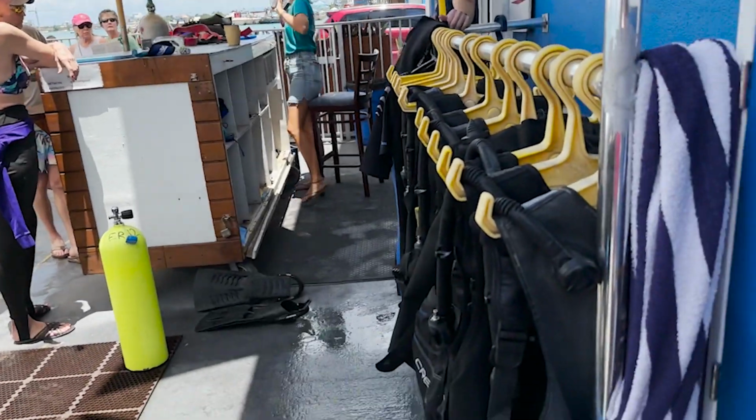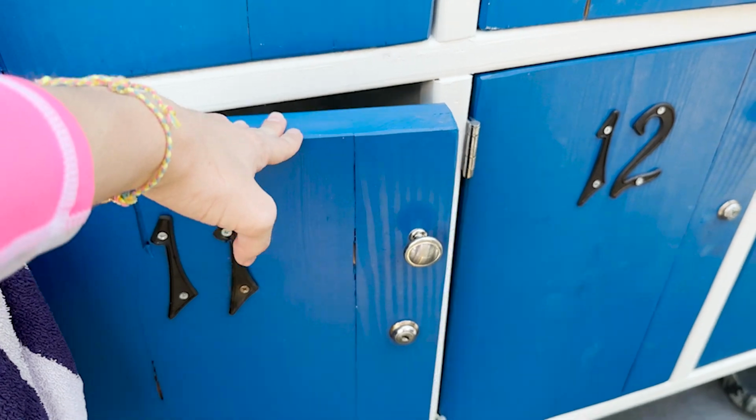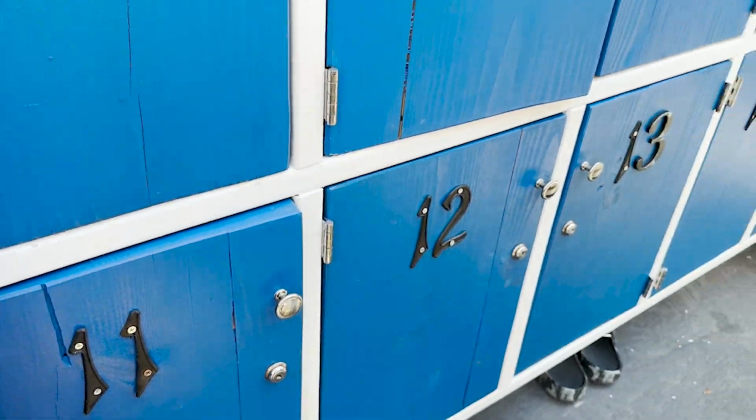Once again, we rented a handy dandy locker, only $10 US, and it can fit quite a large amount of stuff. But they do live and survive off of donations, so make sure you leave a donation as well.